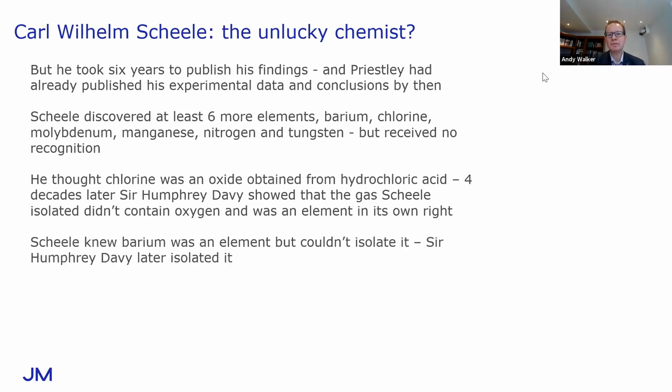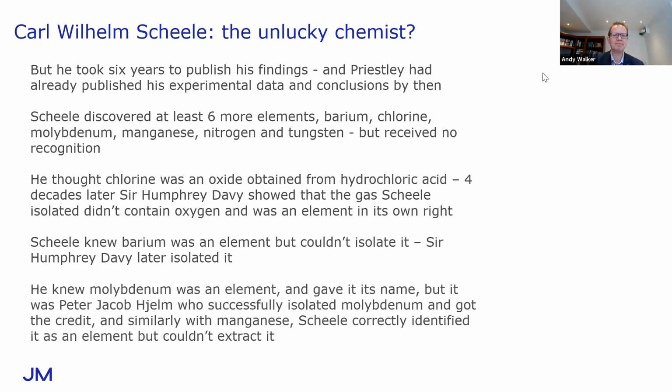He knew barium was an element, but he couldn't isolate it. And again, in some ways, his nemesis, Sir Humphrey Davy, came along a bit later on and successfully managed to isolate barium. He correctly identified molybdenum as an element and indeed named it. But it was someone else who successfully isolated it and got the credit. And the same thing with manganese.